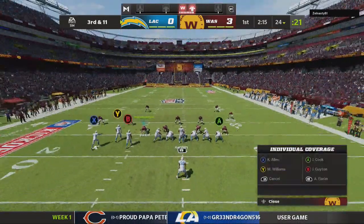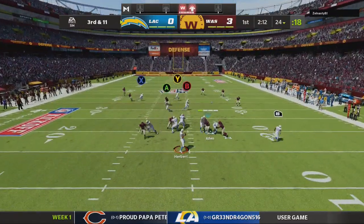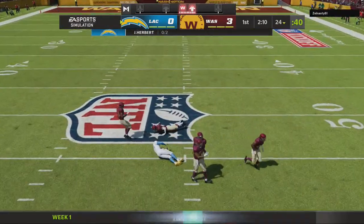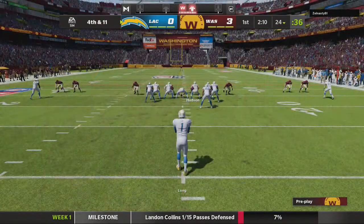An incomplete pass on that last play, and that means they'll need to come up with something here on 3rd down. Now Herbert with it, looking to pass. And this pass broken up. Excellent coverage there on 3rd down, as that was not an easy one to hold on to.